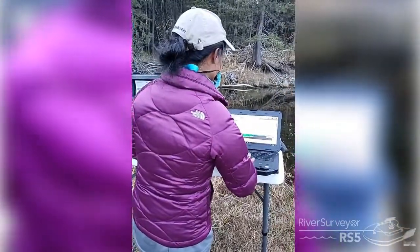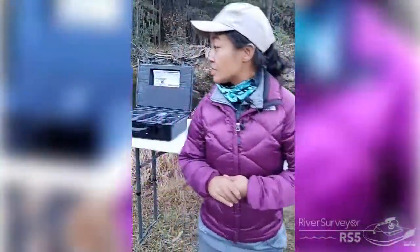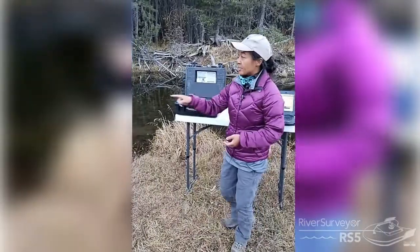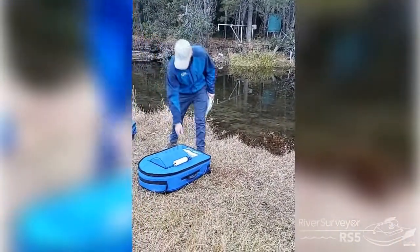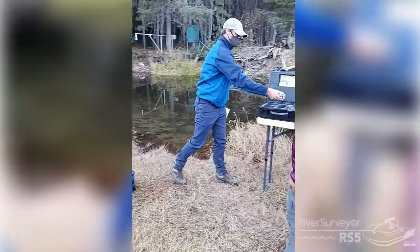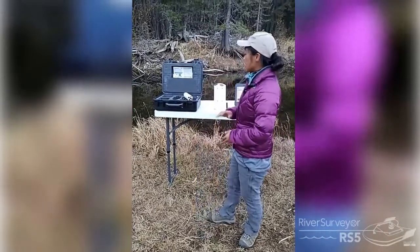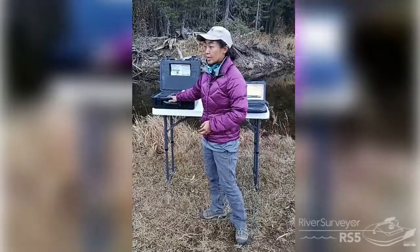All right, so with that, I think we'll wrap up today. I just want to give a brief overview of what we've talked about. We've talked about the basic system packages where you have simply the RS5 ADCP. That's, again, all you need to take an ADCP moving boat measurement right now. We will have stationary capabilities coming soon. We will have the RTK solution coming soon. And in the meantime, we do have the geode differential solution available to you right now.